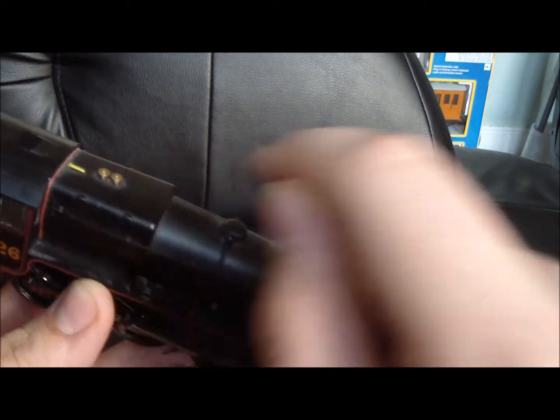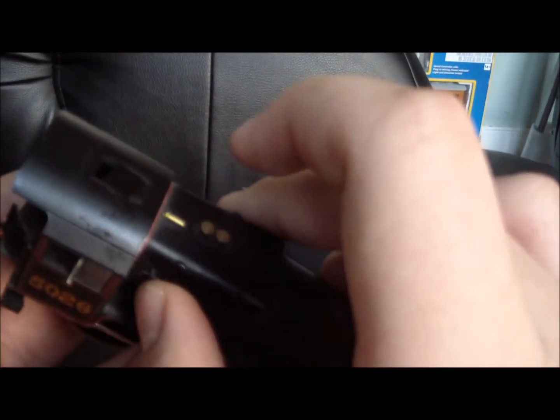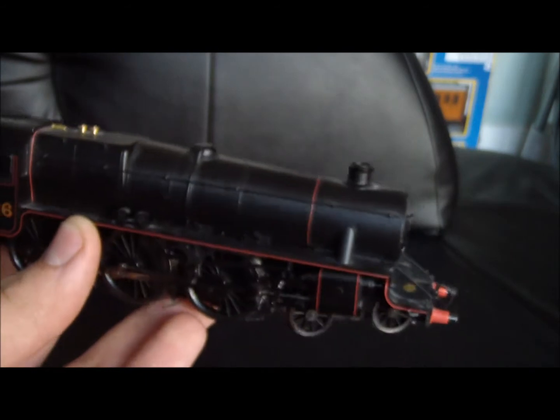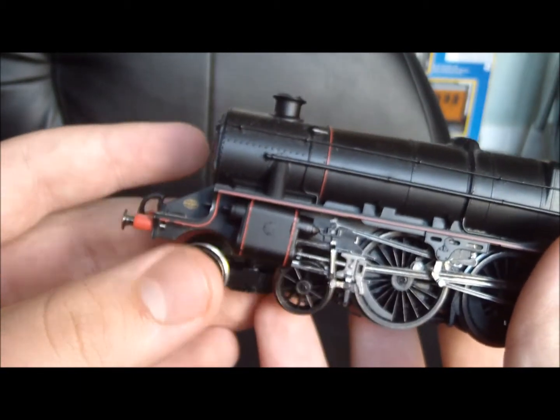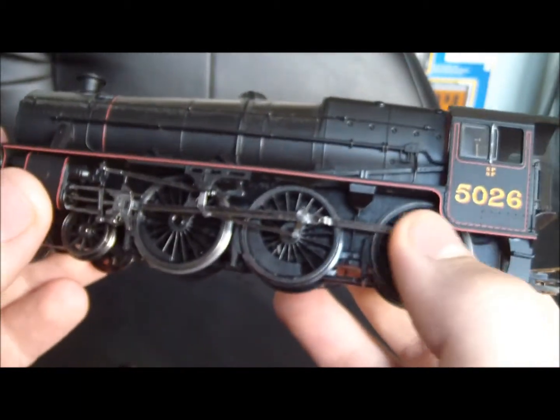But the handrails are really nice. There's very nice safety valves, a very nice whistle, and look, the cab roof vent actually opens and closes, which is really nice. Wow. There's rivets in, well, where they should be. Wow, that's just amazing.